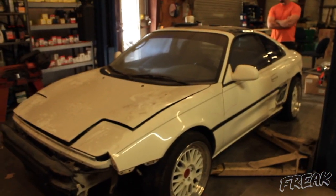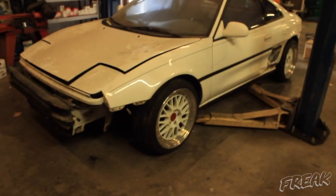The wheels look good though. Wheels look real good. Those got put on today.